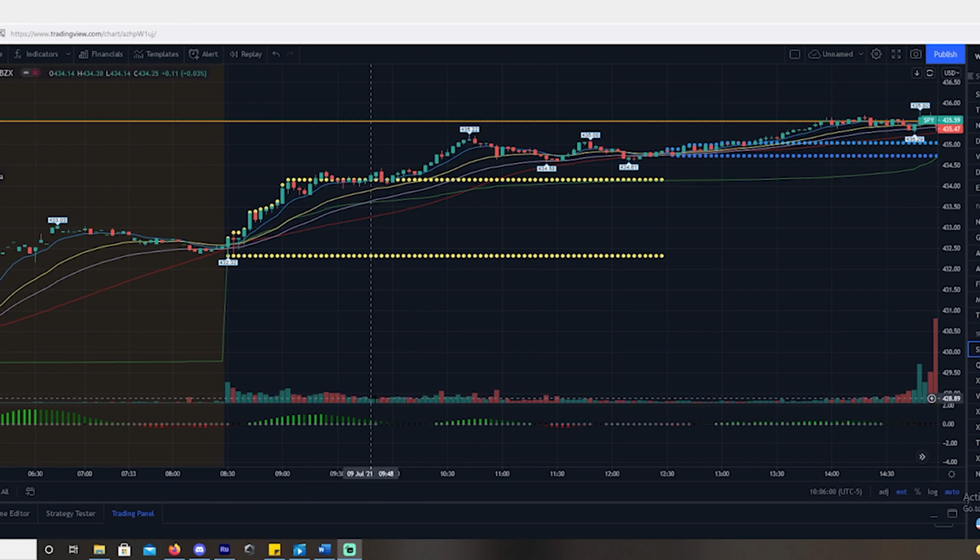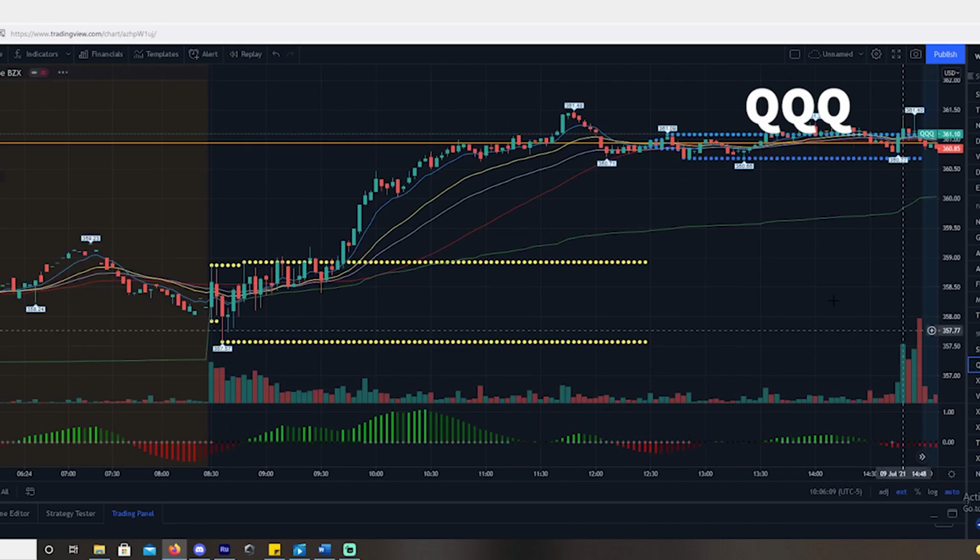Volume is kind of not really going anywhere. It's kind of declining, increasing. It's all staying right here. How did I know when to take a position? Because I was monitoring the market, and I went with QQQ.